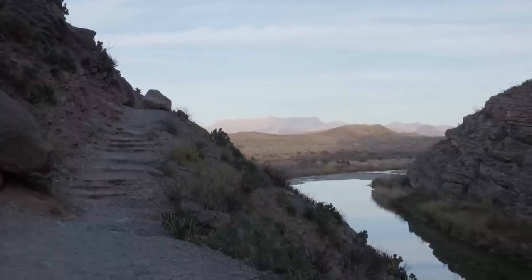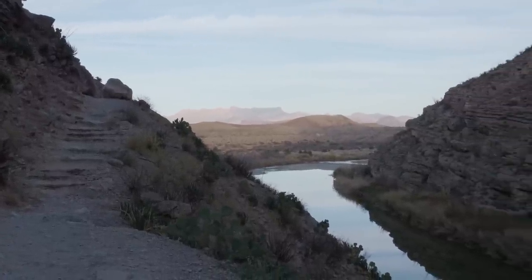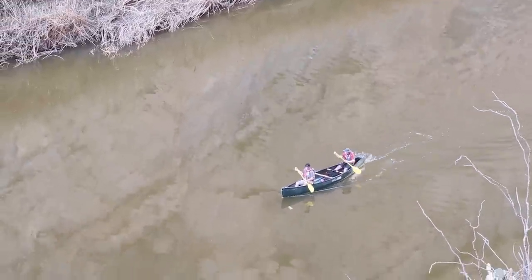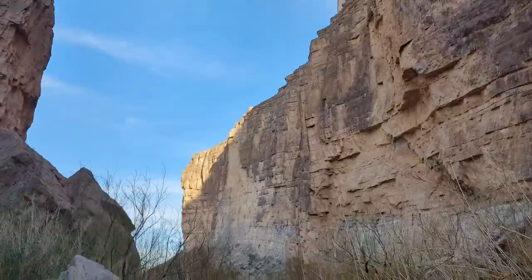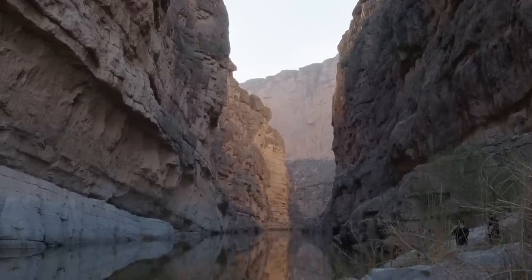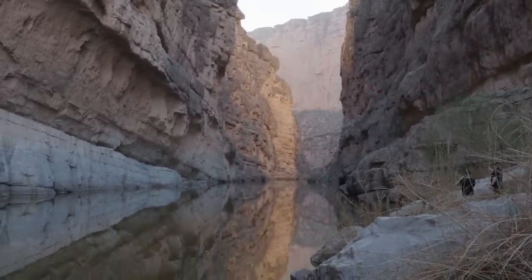I think we timed this really well, both on time of year and time of day, because today's high was like 80 something degrees, but in the canyon, as the sun is setting, you get the beautiful light in the background and the temperature is cooling off really nicely. This is a perfect time to be here.